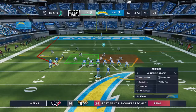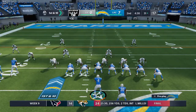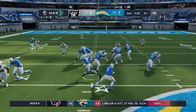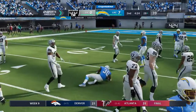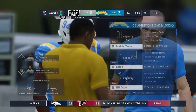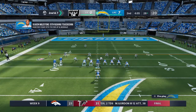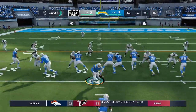With Melvin Gordon moving on to Denver, Austin Eckler is officially the Chargers' number one option at the running back position. Gordon spent a lot of time holding out last year. Eckler took full advantage with a breakout season: 92 receptions, 993 yards, and 8 touchdowns. He was in the top 10 in the league in receptions, receiving touchdowns, and all-purpose yards.